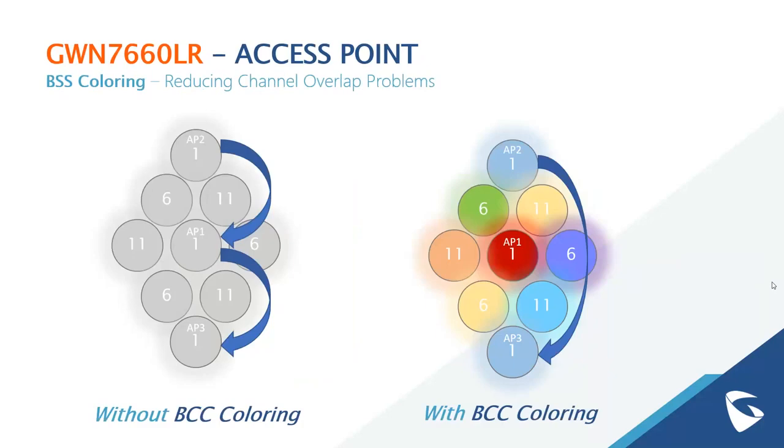BSS coloring is another important feature to point out when it comes to this Wi-Fi 6 access point. This helps reduce channel overlap problems that you may have. Without BSS coloring, most access points' networks are all seen as the same, and there could be some overlap where access points could have equal or similar signal strengths. But with BSS coloring, access points are able to be prioritized automatically based on how they are distanced from each other and by that signal strength. And essentially, this ensures that the connection is handed off when it needs to be and not repeatedly pinged back and forth between access points, providing a more stable and consistent connection.